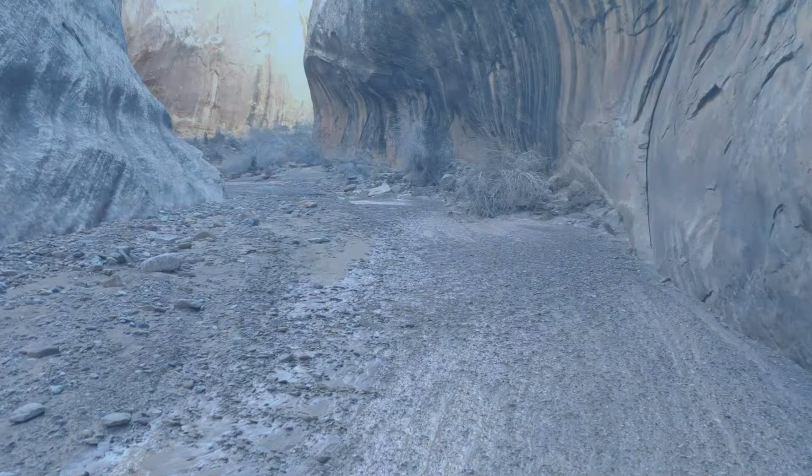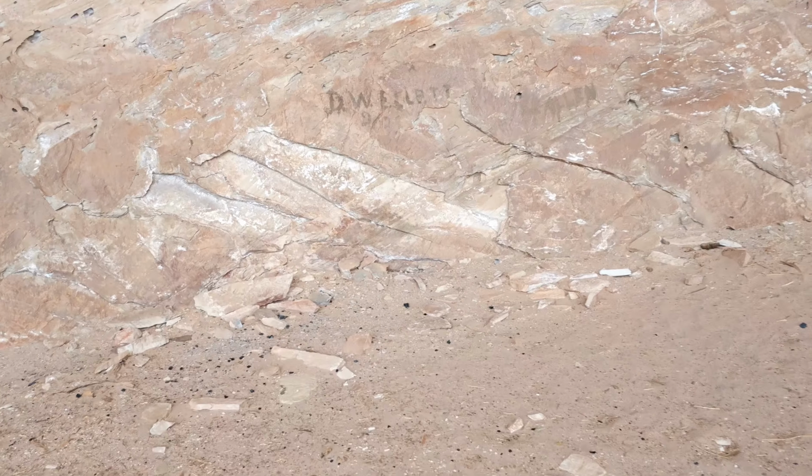Campsite for the night in Cowboy Alcove of Lower Muley Canyon. Walls are full of names.